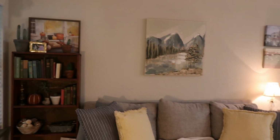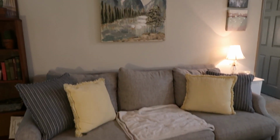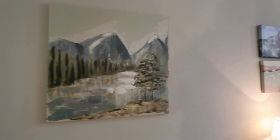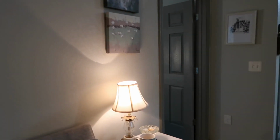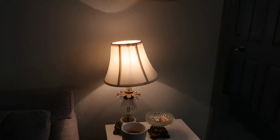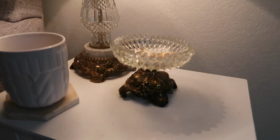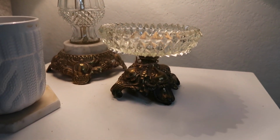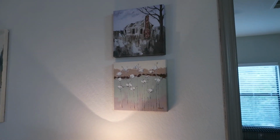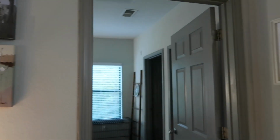So then I mentioned the pillows and everything, the new couch. And then I have this painting that is from Hobby Lobby, but I just love the colors, and the scene is so pretty. Over here, there's the other twin of the lamp that I thrifted. I looked it up, and I think they're like $100 each or something online, and I got them for $3 each. And then this little piece matched, and I got that at an antique store. And those paintings are from Kirkland. So that is my living room.